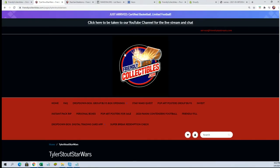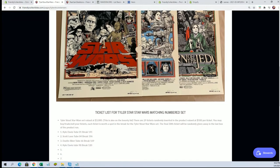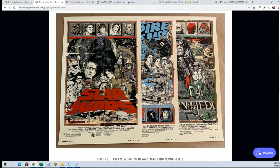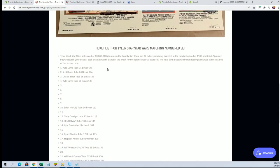which is this right here. This triple set right here, hand-signed, hand-numbered. What's interesting, too, if you guys didn't catch this, is this is matching numbers, too, which is harder to put together, so they're in sequence. So, anyways, you'll have ticket number 8 right here.